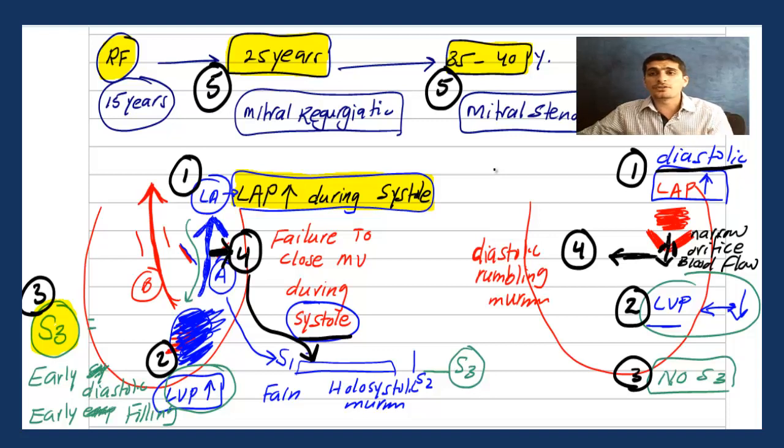Now, because of regurgitant flow, your left atrial pressure increases, and because it's regurgitant during systole, it increases during systole. When some of the blood goes back down, this blood will hit the blood that's already there, and blood hitting blood makes an S3, while there is no S3 in stenosis. Left ventricular pressure is normal in one and high in the other; narrow orifice is diastolic, regurgitant is systolic. This is usually how you will make it.